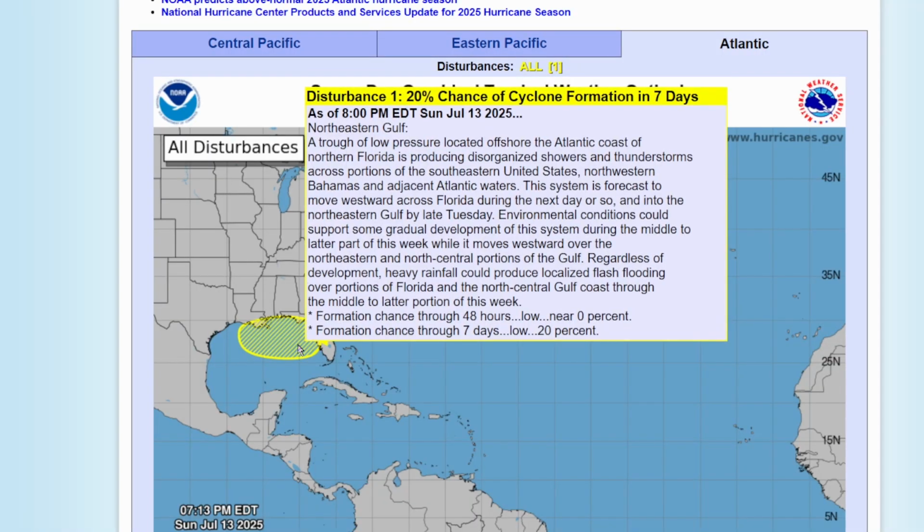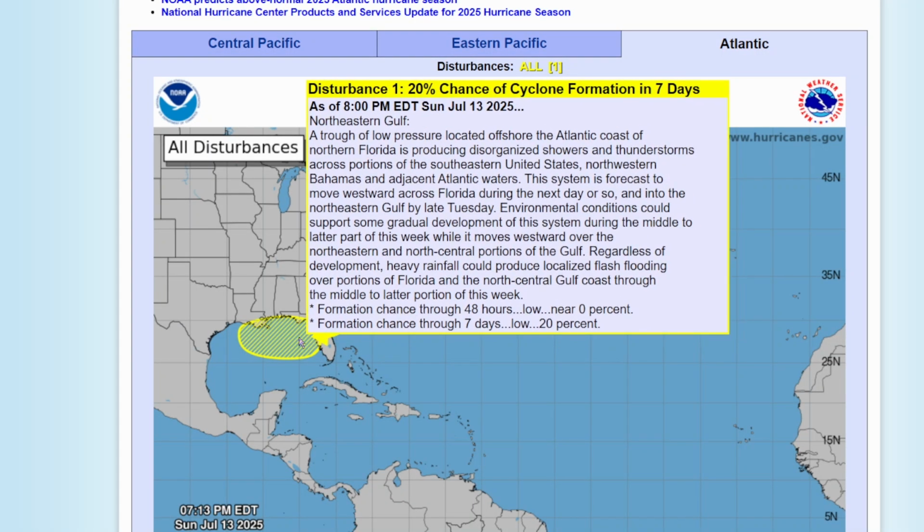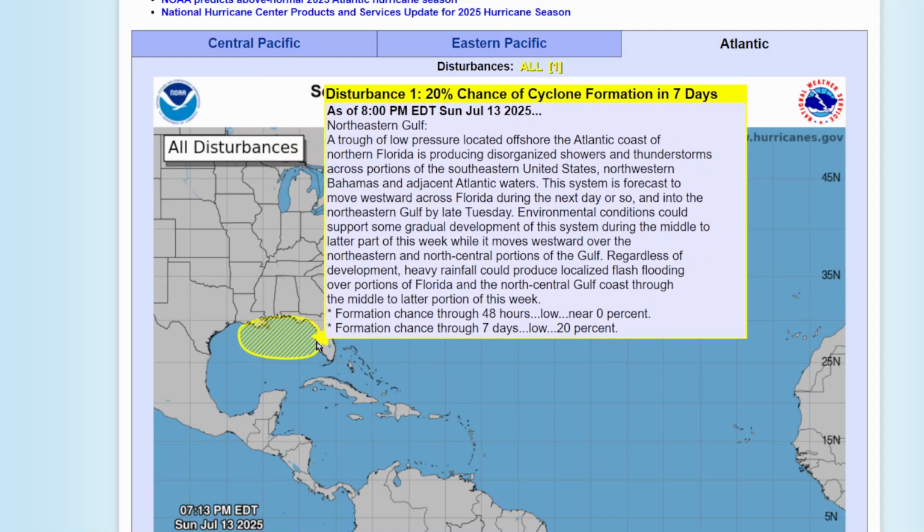So the NHC, in the latest tropical weather outlook, has a disturbance with a 20% chance of tropical cyclone formation in the next 7 days for the northern part of the Gulf and the Gulf Coast, extending from Louisiana all the way to Florida.